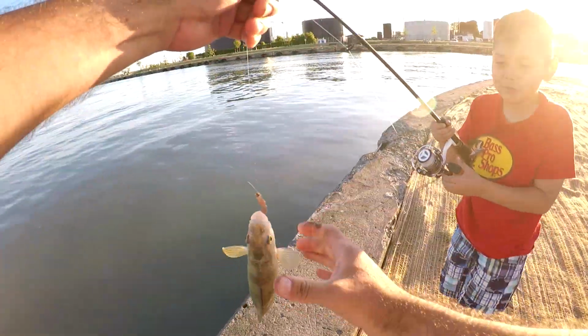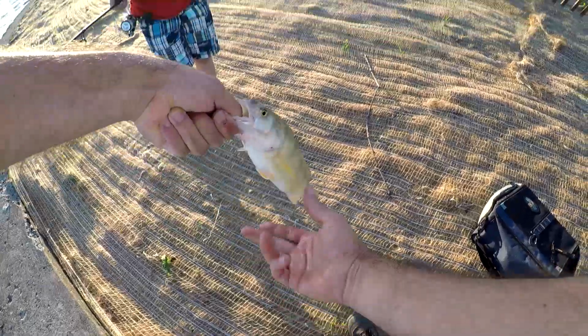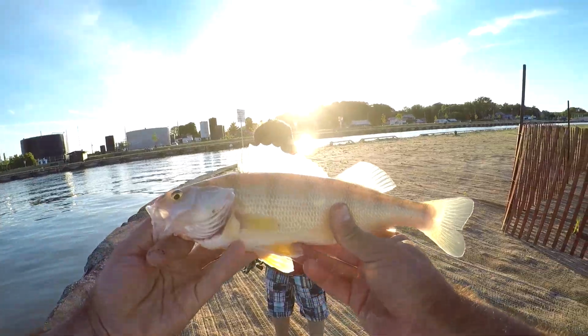Nice perch. Look at this guy. Well, it might be even bigger than the one I caught. Oh. Daddy, you said I had to catch two more, and I did. Yeah, you did. This is a really nice one too. Look at those. Those are pretty perch. You want a picture with this guy?